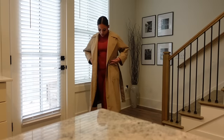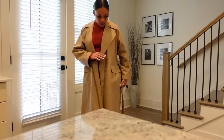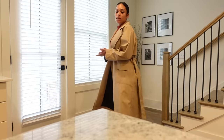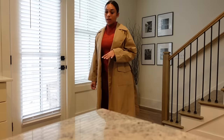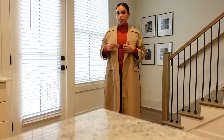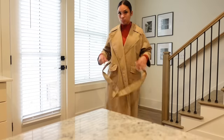So yeah, I got this from Zara. This is in an extra small. I believe it's out of stock though. I saw this in store one time in Zara and I was like, oh, I should have got it. Went back and it was gone. So I ordered it and I think all the sizes were sold out except for extra small. So it fits. I think it's more like an oversized, but this is super cute.